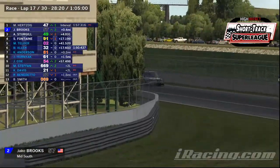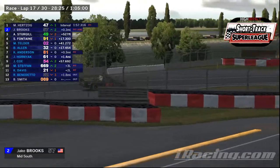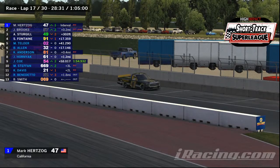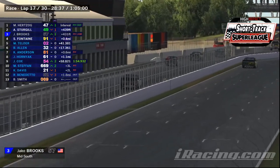Try to keep an eye on whether Herzog... Oh, it looks like Brooks is going into the pits as well, so that means that Herzog is going to retain that lead as he comes out of the pits. Still working on that machine, left tires. Jake Brooks coming in. And let's see where Sturgill is.